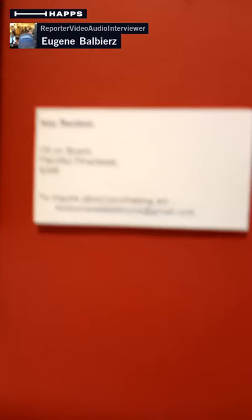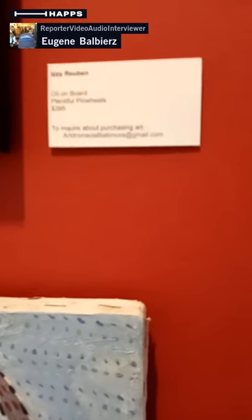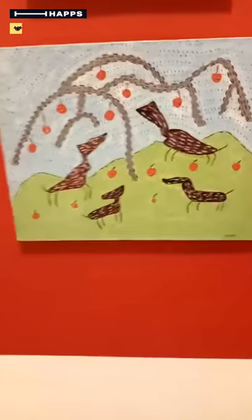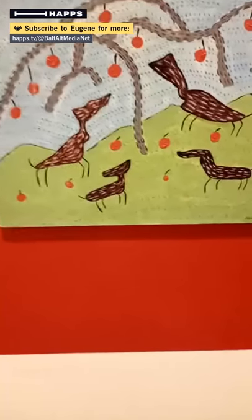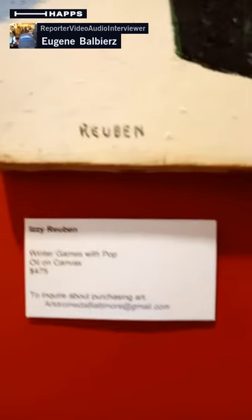That's a pretty one. Izzy Rubin again, oil on board, Plentiful Pinwheels. No title on this one. Hopefully I don't have to put my mask on because my audio will be a lot better. This one is Izzy Rubin, Winter Games with Pop. Oil on canvas.